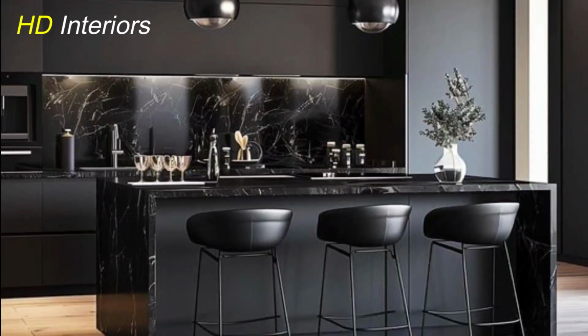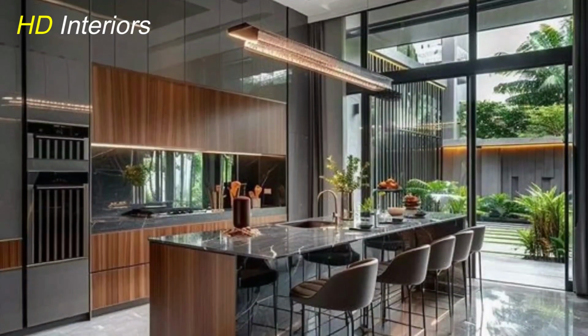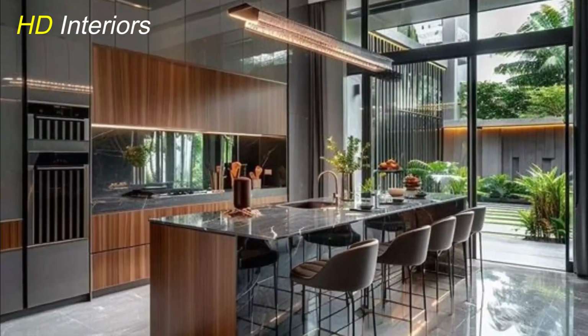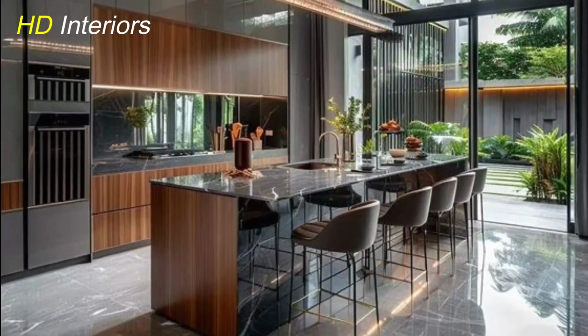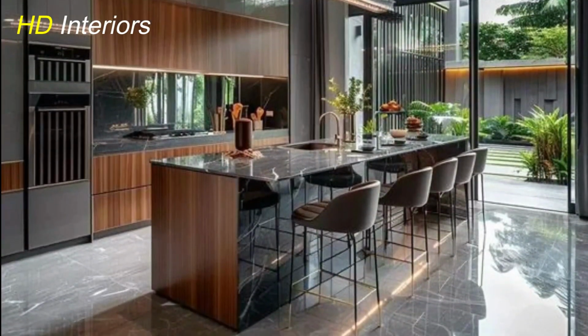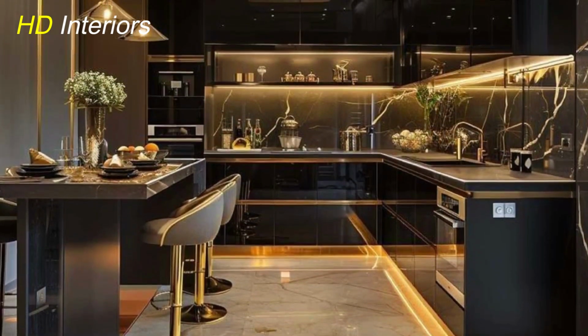Let's talk storage solutions, which are crucial for a contemporary kitchen. Open shelving is a fantastic way to display stylish dishware and add a personal touch to your kitchen. Choose shelves with clean lines and minimal brackets to keep the look sleek and modern.